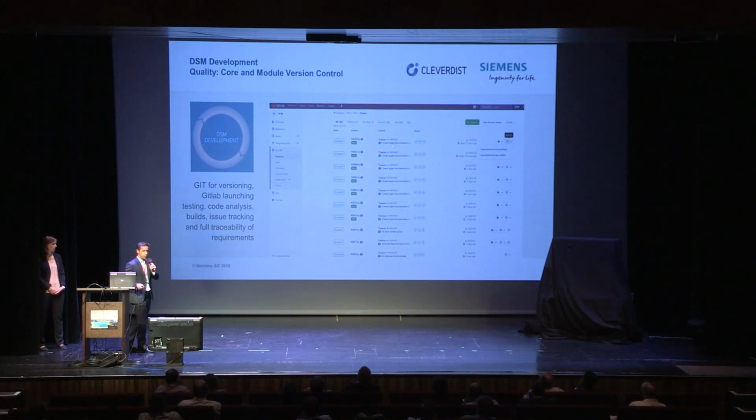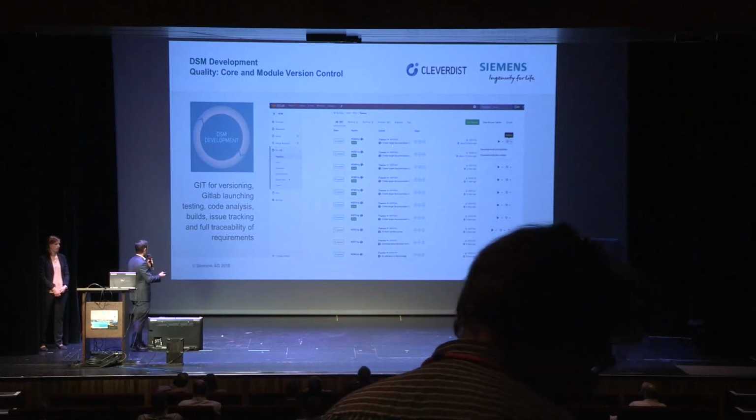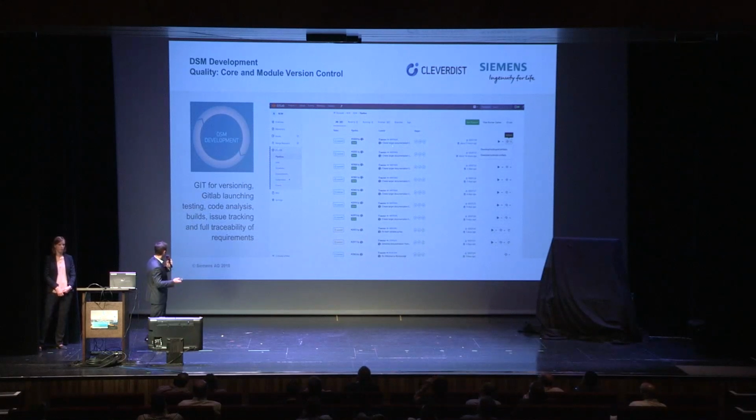Speaking about quality, today we were also talking about quality. I think Elizabeth was very nicely explaining the whole life cycle and so on. We are using Git for versioning. We also use GitLab, automatic testing, so our software is being tested every night. Code analysis, automatic builds, issue tracking, so we are making sure that we have complete, full traceability of all of the requirements. So this can actually be used even in SIL-related projects, no?